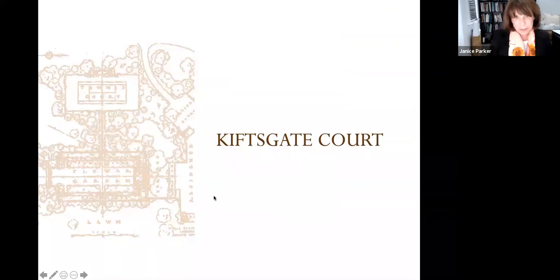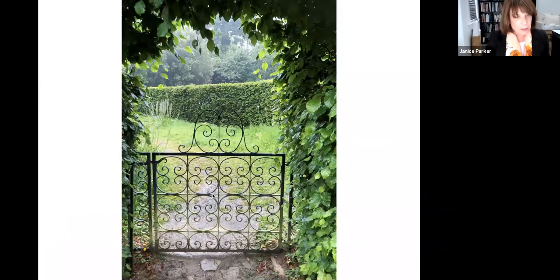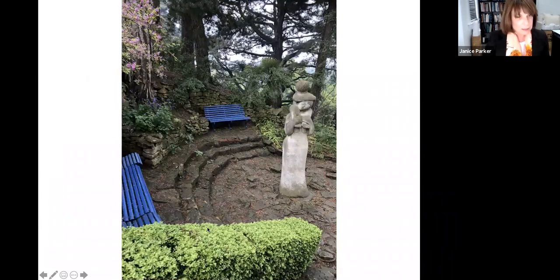I had to bring up Kiftsgate Court because it's right next door. And it's mostly famed for its roses. And it's been in the hands of three women gardeners since I think it was 1920. And again, sort of these very simple iron gates. And there was no doubt when you walked through this garden that Major Lawrence was a very, very good friend of hers at the garden right next door. Literally, they're next door to each other.